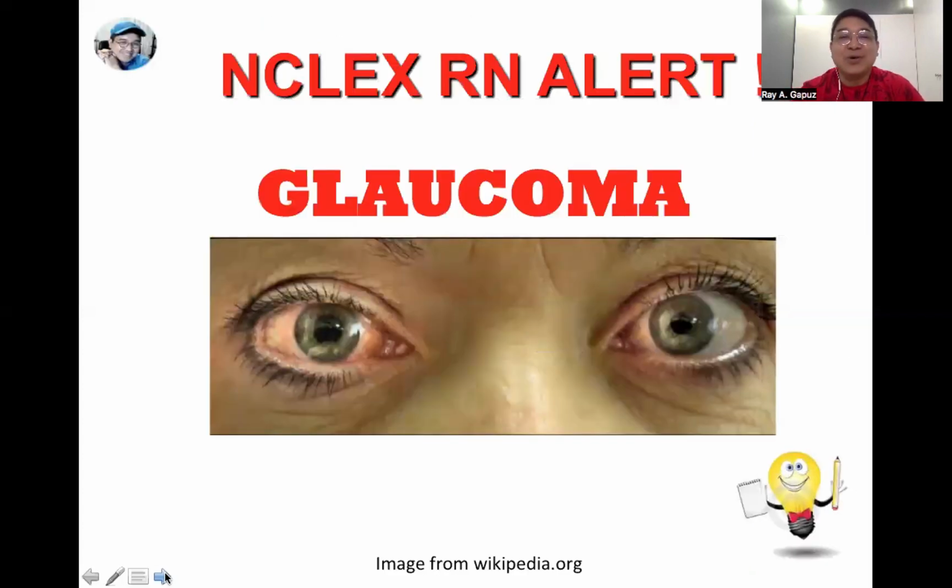Okay? So the next thing that we'll focus on will be the concepts related to glaucoma. Now remember, glaucoma is due to increased intraocular pressure. And to differentiate it from cataract, the main problem rests on the crystalline lens that have turned opaque. In glaucoma, there's damage to the optic nerve, okay? And it's often due to increased intraocular pressure. Now, pay particular attention to the fact that glaucoma has a genetic basis.